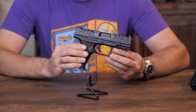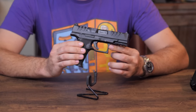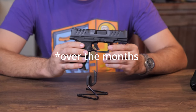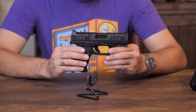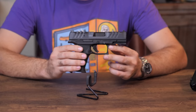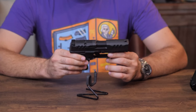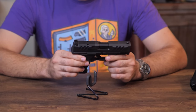I am a total trigger queen, and the trigger on this is just so great for a carry gun. I am able to engage out at range. Once I've gotten used to this gun a little bit more over the years, I was hitting an 8-inch steel plate at 50 yards, no problem, right off the cuff. It's just a great, reliable, consistent gun that has held up to being carried and me falling on it and all of the other crap that happens with being stupid.